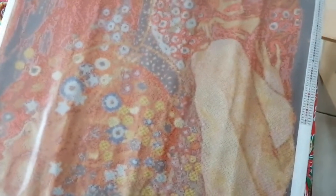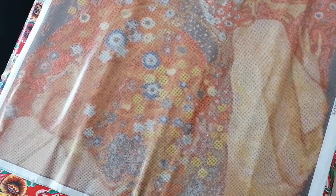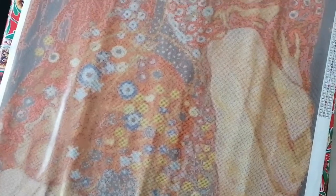I hope you can see, and I hope it's focusing, because with this angle it's really difficult for me to see what you see on the camera. So I hope it's clear what I mean. The dummy circles are not that pronounced, so this won't be too much of a problem for me. And I like the rendering. And of course, it's Klimt, y'all. He's one of my favorite artists of all time.